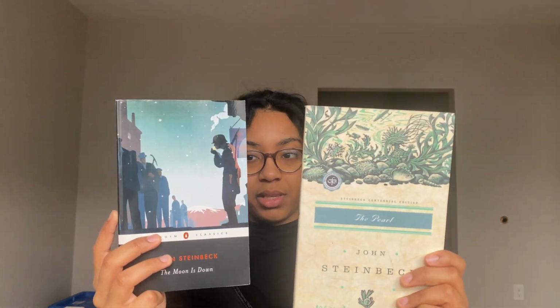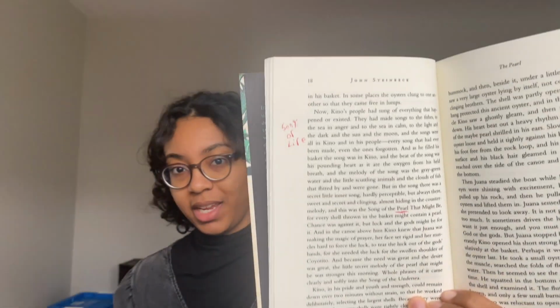So I picked these both up from a secondhand bookstore. This is The Pearl. So beautiful, this cover. It seems to have been like some kids, like maybe brothers or friends, donated their John Steinbeck books to this bookstore that I shop at, because they both had like names on it. Here's Aaron's book.